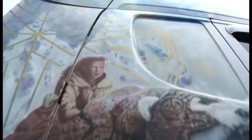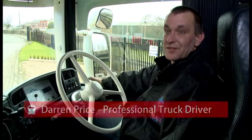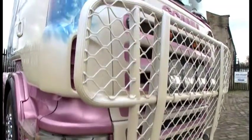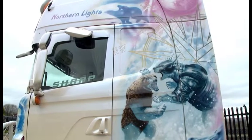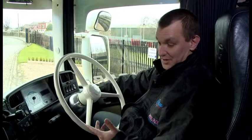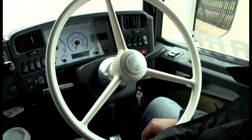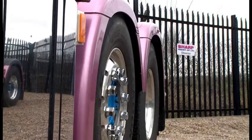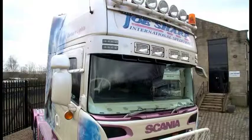I've been driving for 20 years. Just basically love the job. And the simple fact, when I got the opportunity to come to Joe Sharp's, it was an opportunity I couldn't turn down. The truck is basically very similar to the others. It's just the customisation work has been taken a little bit further on this one. We have the steering wheel, which was done in Holland. The customisation is the paintwork, the alloy wheels. It's just something different from the norm. Just love it to bits.